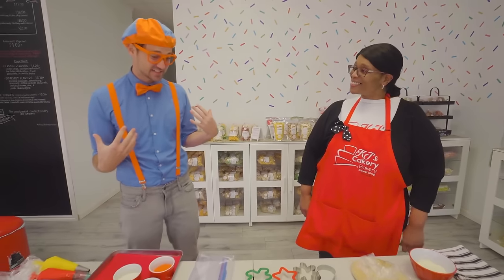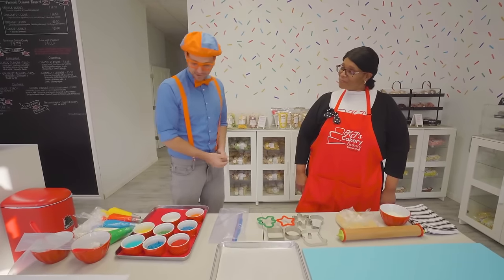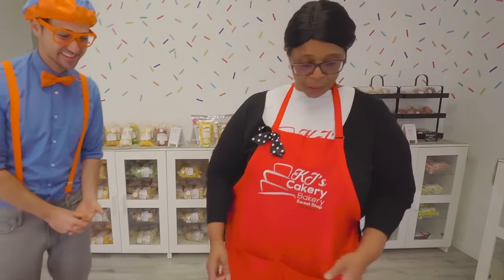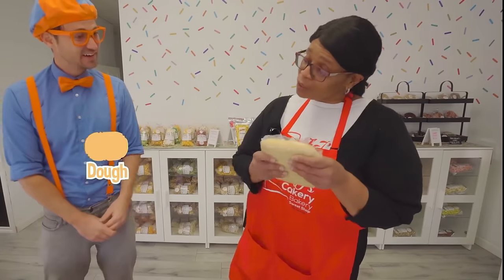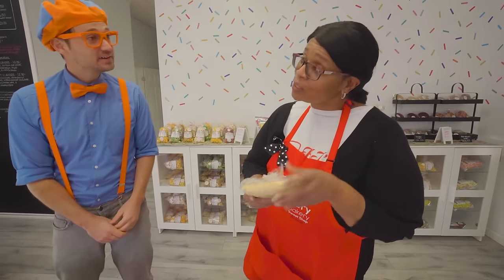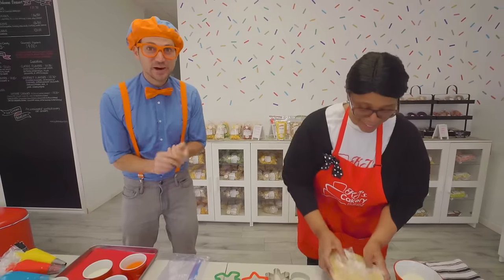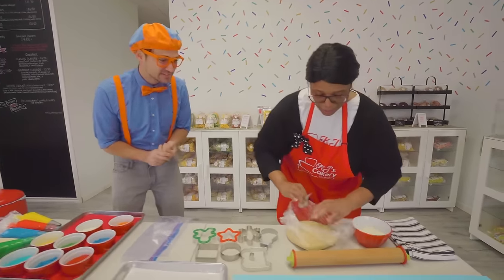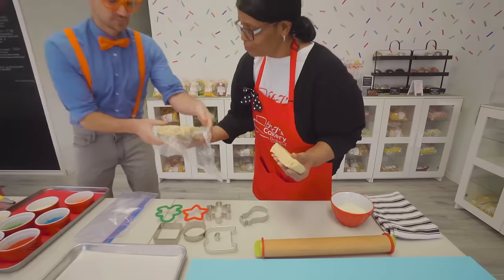Yeah, I am really excited to bake cookies with you. What do we start with? So the first thing we're going to do is take our dough, which just came out of the refrigerator. It's a little hard, so we need to knead it so it's soft enough that we can press our cookie cutters into it. Ooh, I'm really excited. I'll take a little piece, and then I'll give you some as well.